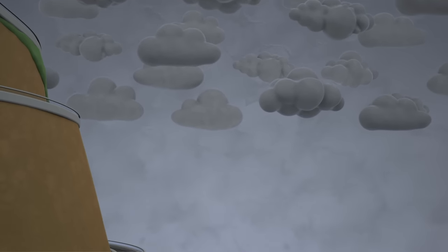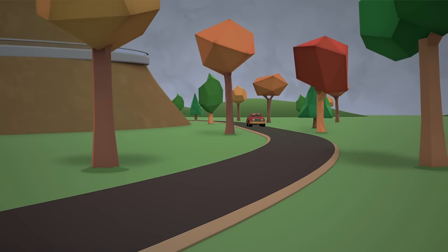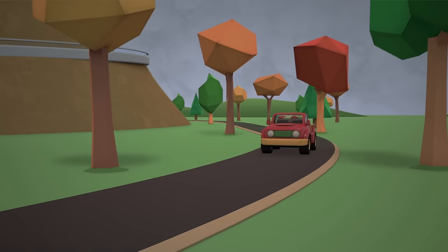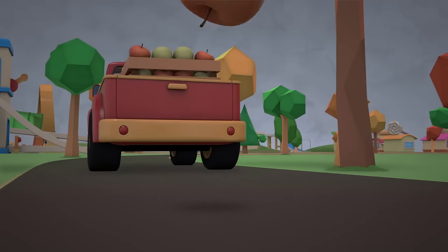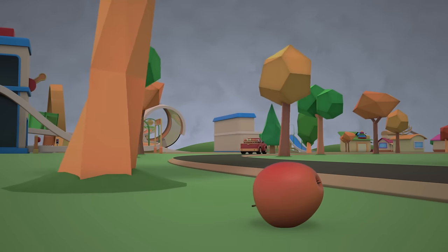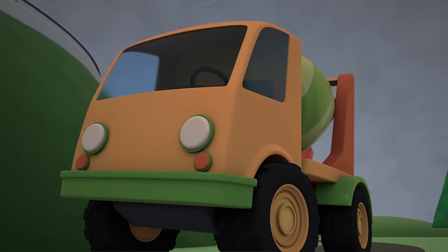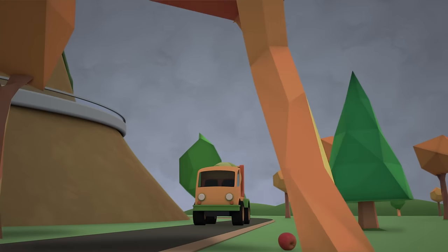What gray clouds in the sky! The wind is very strong. The trees are swaying. An apple has fallen out of its box. The concrete mixer has to drive to work, no matter the weather.